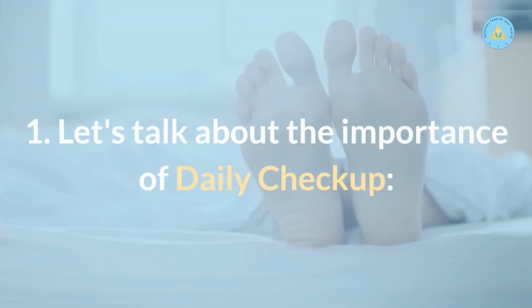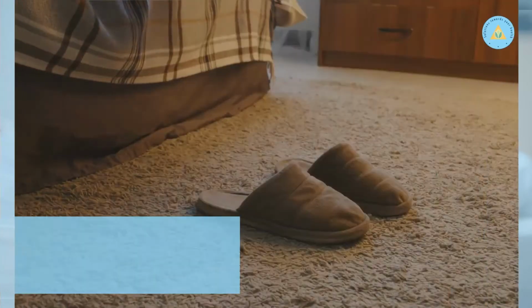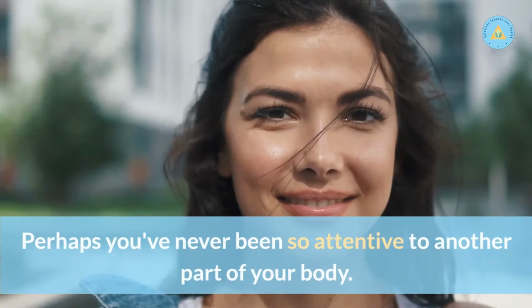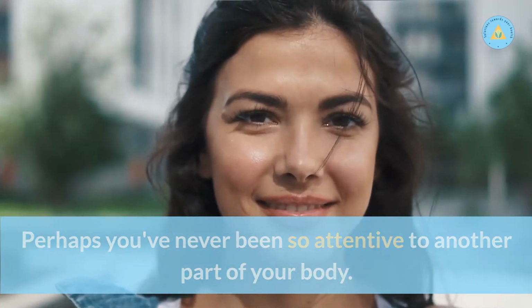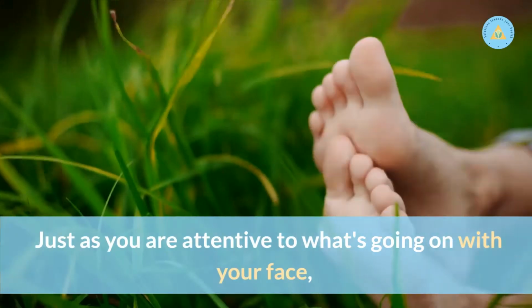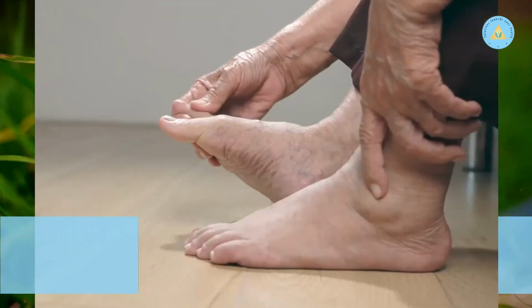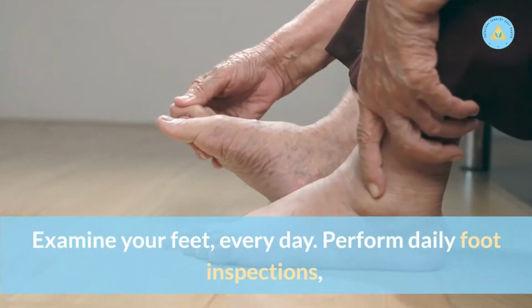1. Let's talk about the importance of daily checkup. Check the integrity of your feet on a daily basis. Perhaps you've never been so attentive to another part of your body. Just as you are attentive to what's going on with your face, you should also be attentive to your feet. Examine your feet every day.